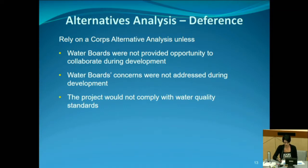And then lastly, we would not defer to the Corps if the project itself does not comply with water quality standards. But I just want to say that this is true for all projects. If a project does not comply with water quality standards, we can just deny it outright. It is not dependent on the alternatives analysis requirement. So in any of these cases that I've listed, we have set it up so the executive director or the executive officer would need to determine that additional analysis would be needed from the applicant.